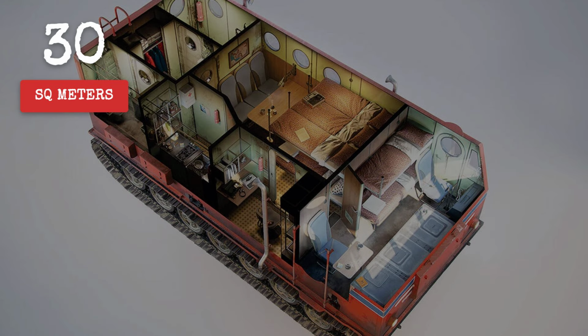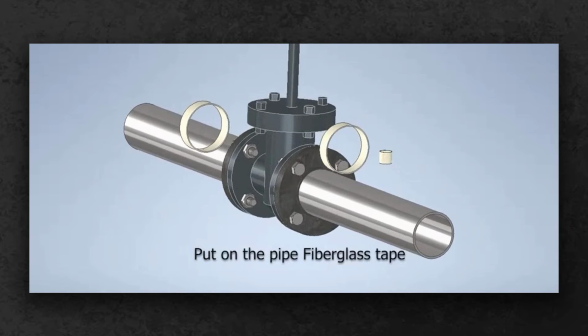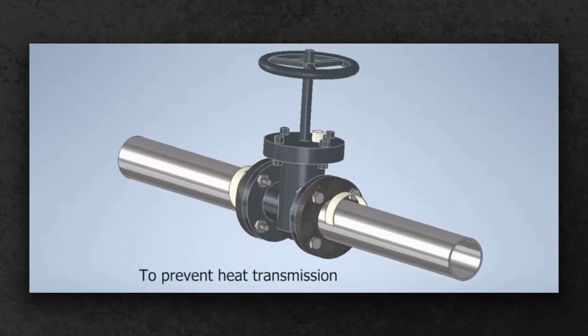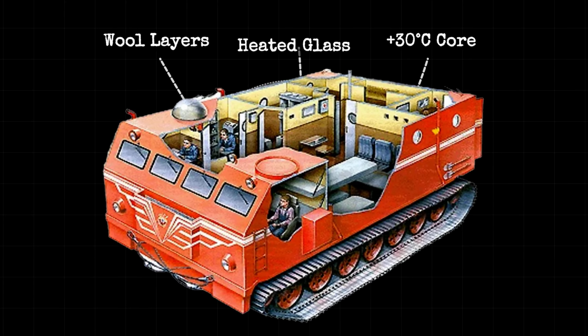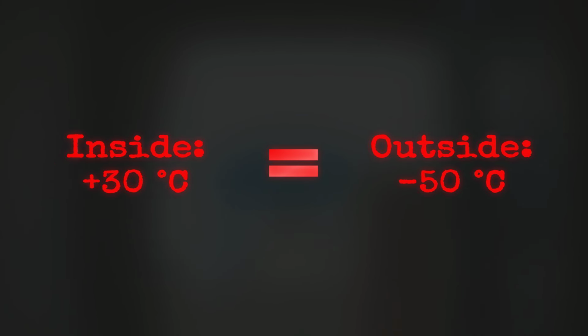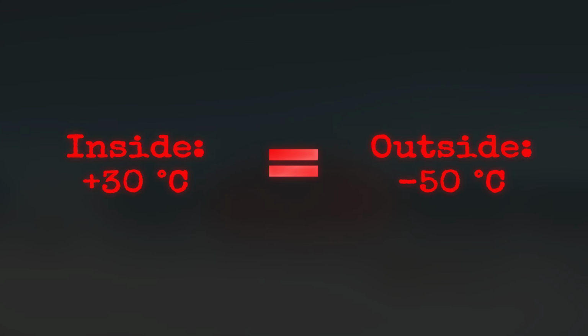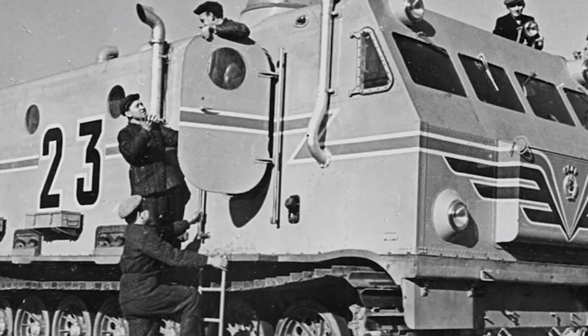The main module covers about 30 square meters, roughly the size of a modest apartment, but every inch is packed with function. 8 layers of wool insulation and heated windows keep the interior warm, often holding steady at 30 degrees Celsius while the world outside drops to -50. Life on board means weeks without outside support.